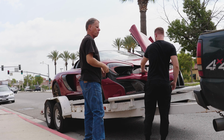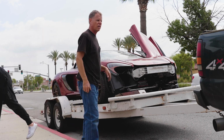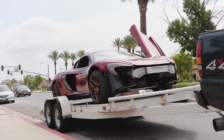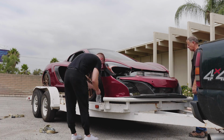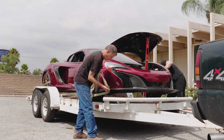Okay, let me get off these ramps. I can take us to a safer place to do this. So we got the car loaded up for hopefully the last time ever needing a tow. The body panels were only loosely attached, so we had to fortify everything a bit, and we had to mount the bumper again, but we soon got on the road for home one last time.